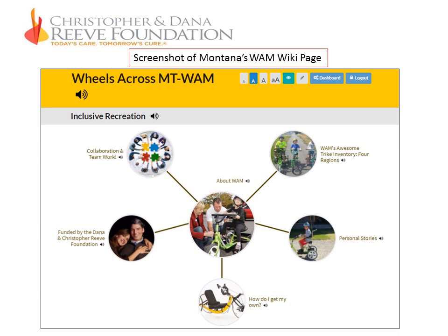So if you're looking at the collaboration and teamwork circle, when you click on that, it would list all of the partners involved in this program. To the bottom left, you'll see funded by Dana and Christopher Reeve Foundation, and you'll see a beautiful picture of Christopher and Dana. And when you click on that, you'll open it up and hear more about the specific funding from the Reeve Foundation. At the bottom circle, it says, how do I get my own? And when you click on that, it lists a number of resources on how you can get your own bike.